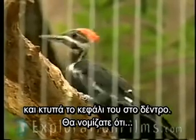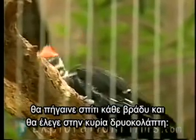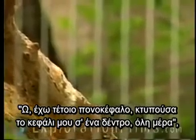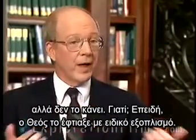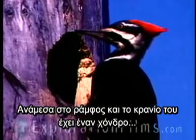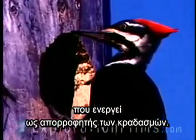Now, you would think that a woodpecker would go home every night and say to Mrs. Woodpecker, "Oh, I got this headache. I was banging my head on a tree all day." But he doesn't. Why? Well, because God made him with special equipment. For instance, between his beak and his skull, there's a piece of cartilage. It acts as a shock absorber.